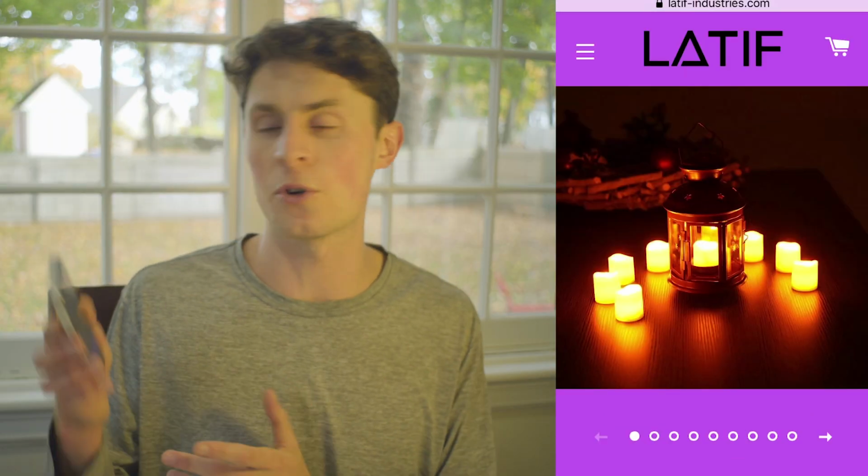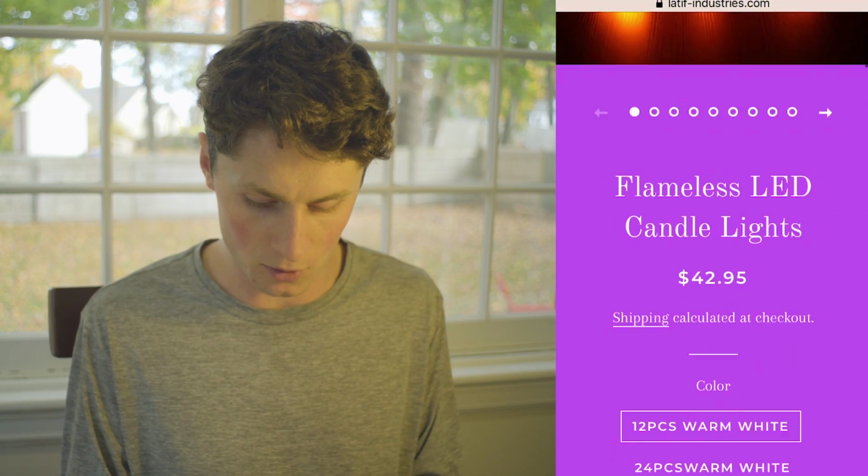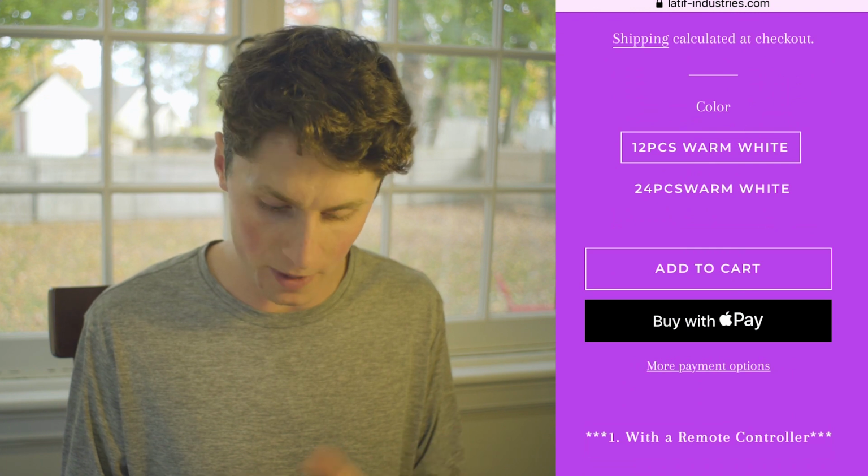See, it looks much better on the product page itself. You don't have the white borders. Already looks a lot more compelling. Looks pretty cool. Buy with Apple Pay, very nice.